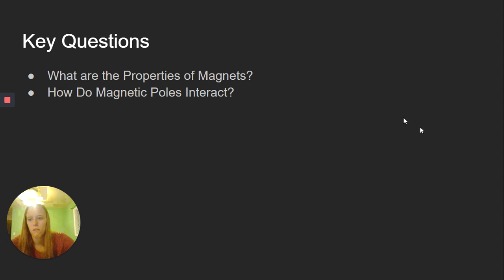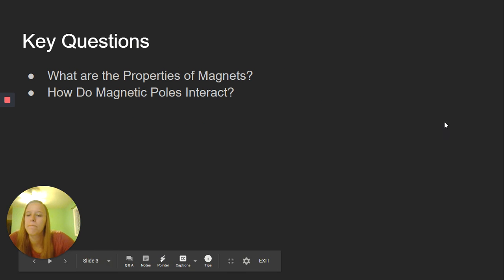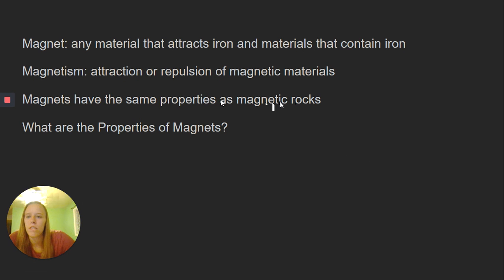All right, so every lesson is going to have key questions. There's 2 for this lesson. What are the properties of magnets? And how do magnetic poles interact? So let's find out what the answers to those questions are. Some definitions first. Magnet: any material that attracts iron and materials that contain iron. And then magnetism is the attraction or repulsion of magnetic materials.